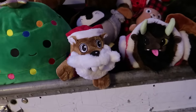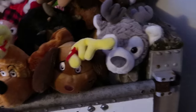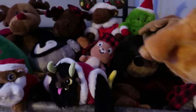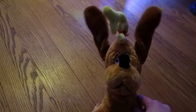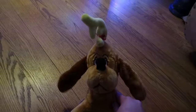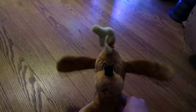We have Christmas Bucky. We have Krampus. We have Max here, and another Max, and another reindeer. But I want to show this Max because Jacob got him. Oh no, other Max fell. Jacob got him for me last year for Christmas. And his little ears flap, and he's really cute. And of course he has his little reindeer antler tied atop from the Grinch to pull the sleigh. But yeah, I love him. His ears are incredible.